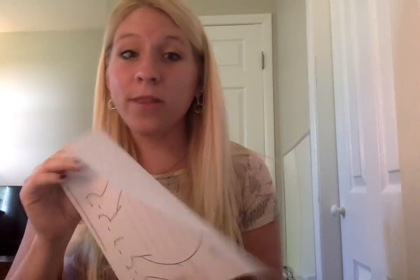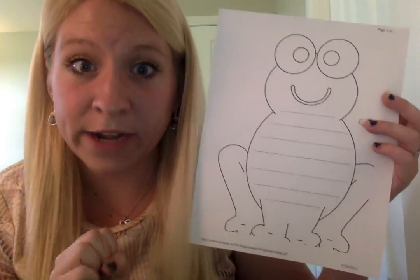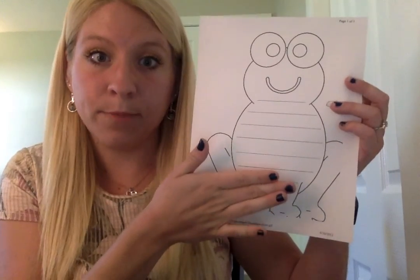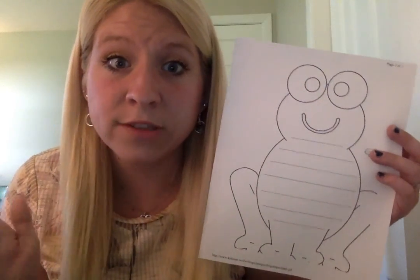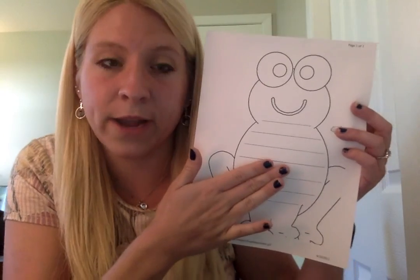I hope that helped you come up with one special fact about a frog or a toad to do our writing prompt. So here is the work that we have for today. You should have gotten a worksheet that looks like this. This is our writing for today, my friends, okay? This is our frog writing prompt. What I would like you to do is find one special fact or information about frogs or toads and write it in these lines provided, okay?